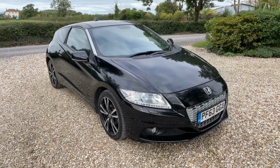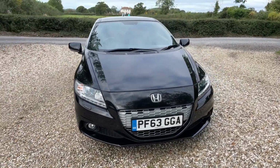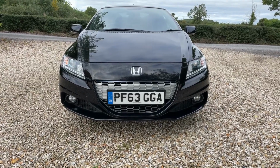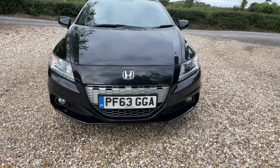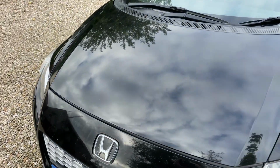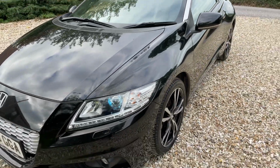The car's covered just 42,000 miles. It's been wonderfully looked after. Go around the car for you. Front of the car really clean, lights, lenses clear, intact, no cracks, no condensation. Bonnet itself, hardly a stone chip anywhere on there. Very clean indeed. There'll obviously be the odd tiny little one.